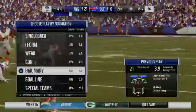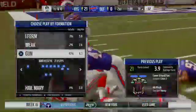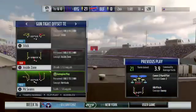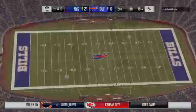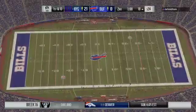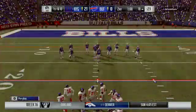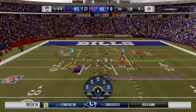Boy, he does it at a high level, doesn't he? Because when I watch him, I think of his vision. Straight ahead, peripheral. Also has that sense of where holes are going to be before they actually open. I think that helps set him apart from many of the other backs in the league. So a solid run by Saquon Barkley and another 1st and 10 here.